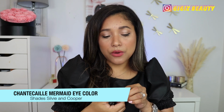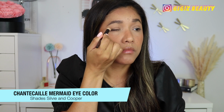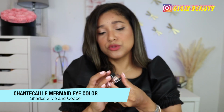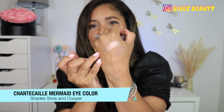In today's video, I am using the shade Sylvie. This is the shade Sylvie, which I'm wearing all over my lid, and I love this brown, you guys. It is so soft to blend. You can use it as just one shadow and go, and then I put this one at top, which is very metallic. As you can see, if you apply with your fingers, you're gonna get the most payoff. This is in the shade Copper. These are stunning. So I love mixing this brown and this copper shade together.